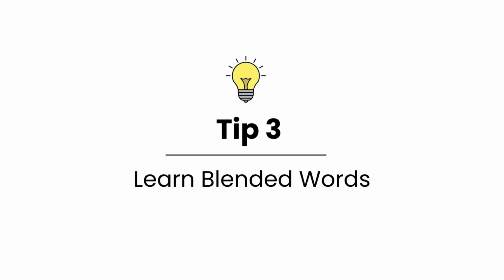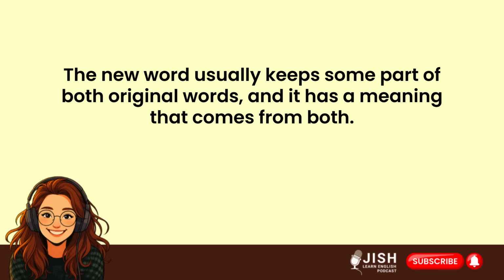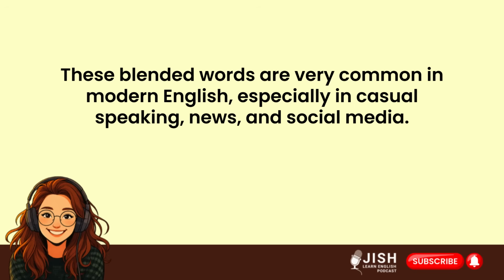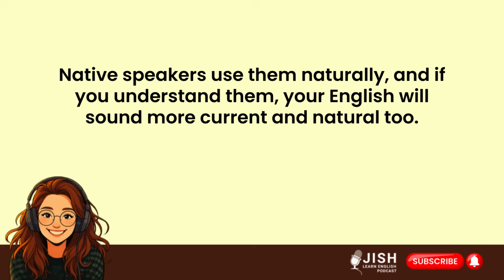Tip 3. Learn blended words. In English, native speakers sometimes join two words together to make a new word. These are called blended words. The new word usually keeps some part of both original words, and it has a meaning that comes from both. These blended words are very common in modern English, especially in casual speaking, news, and social media. Native speakers use them naturally, and if you understand them, your English will sound more current and natural too.